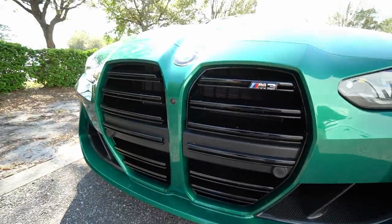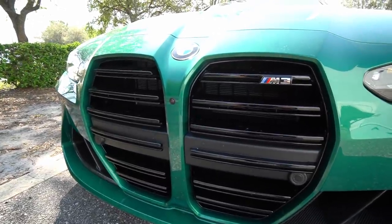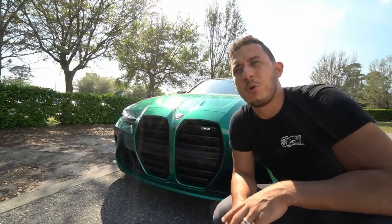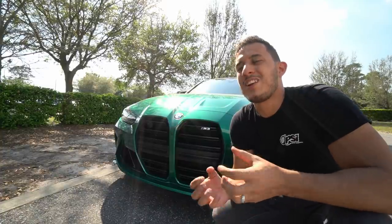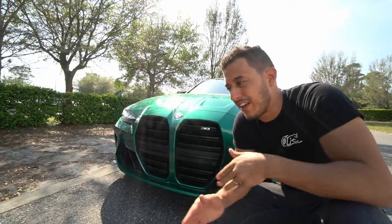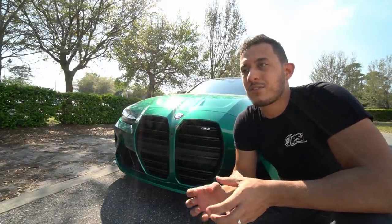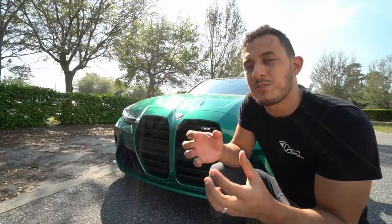All right, let's talk a little bit about the kidney grills on the new G80, G82, M3 and M4. Kidney grills, lung grills, they're pretty freaking massive, that's for sure. Guys, I wasn't joking when I said I like the grills on the G80 M3. Design-wise, I don't totally agree with the kidney grills. I think there's room for improvement for sure. But the reason I like this direction of BMW and the fact that they just kind of push through all the noise and all the negative criticism is that they're taking a chance and trying something new. They're trying to innovate, and they're trying to kind of, you know, take it a little bit outside of the box.